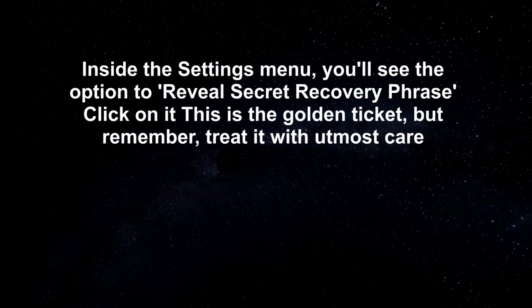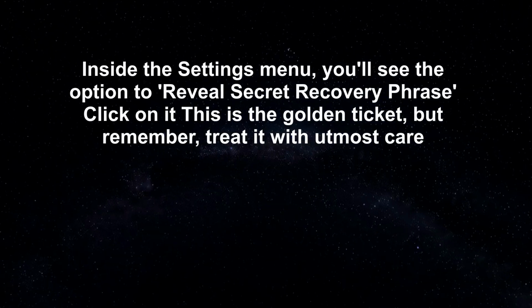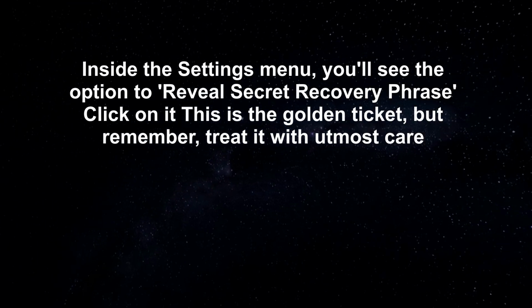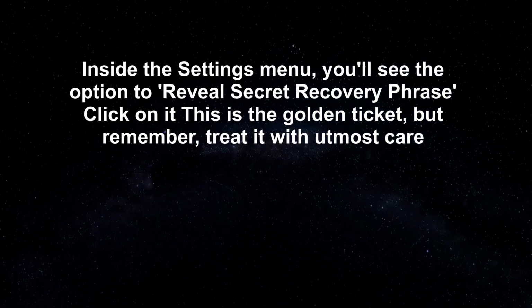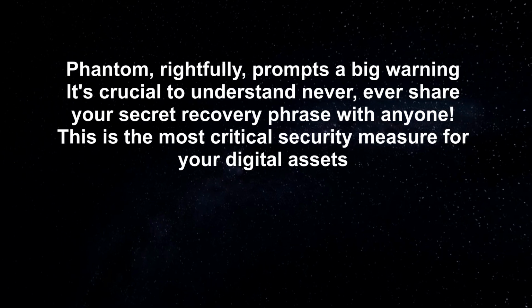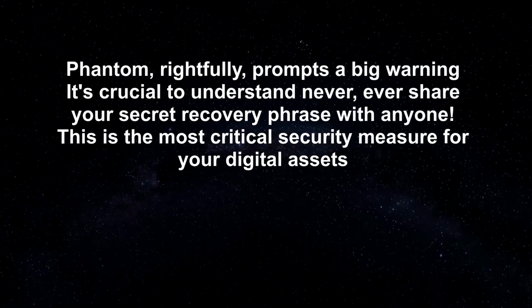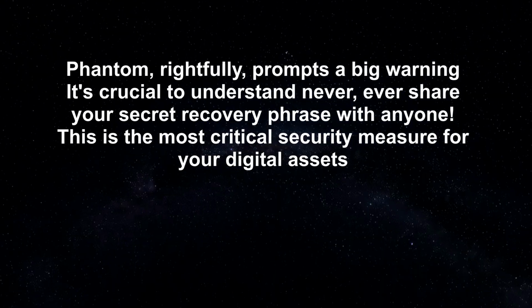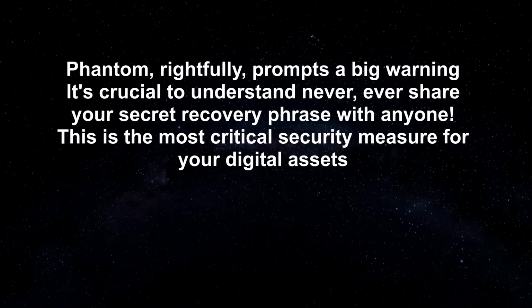Inside the Settings menu, you'll see the option to reveal secret recovery phrase. Click on it. This is the golden ticket. But remember, treat it with utmost care. Phantom rightfully prompts a big warning. It's crucial to understand: never, ever share your secret recovery phrase with anyone. This is the most critical security measure for your digital assets.